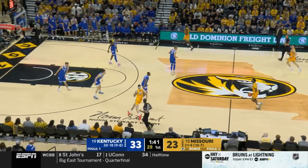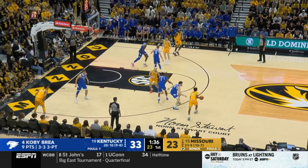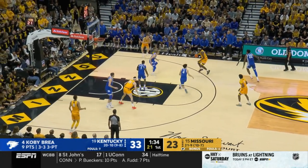Man, you don't want to be on an island with Kobe Brea. You just know it's a matter. You know he's going to shoot the 3. He knows he's going to shoot the 3, and you still can't stop it. Better off being on an island with Gilligan.